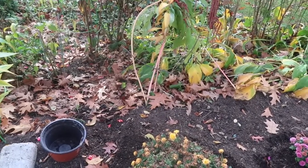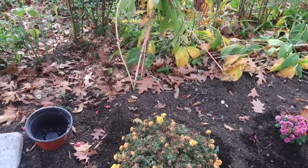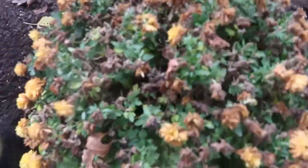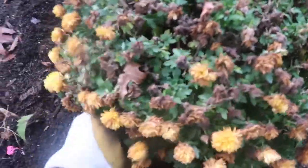And what I might do later on is cut off the dead spent flowers, but since there's a little color, I'll leave them for now.